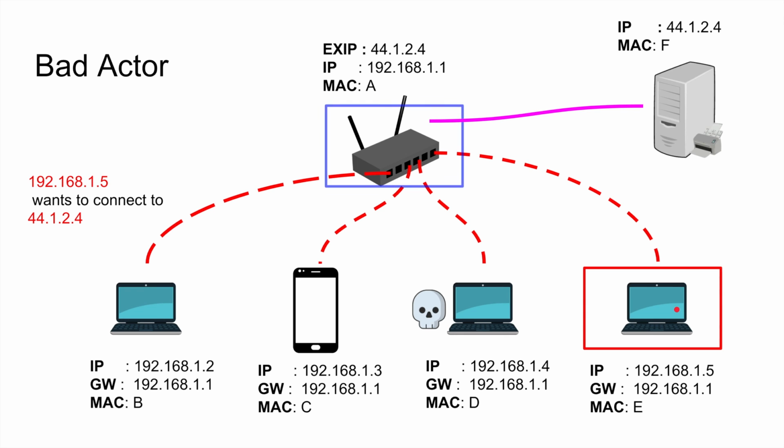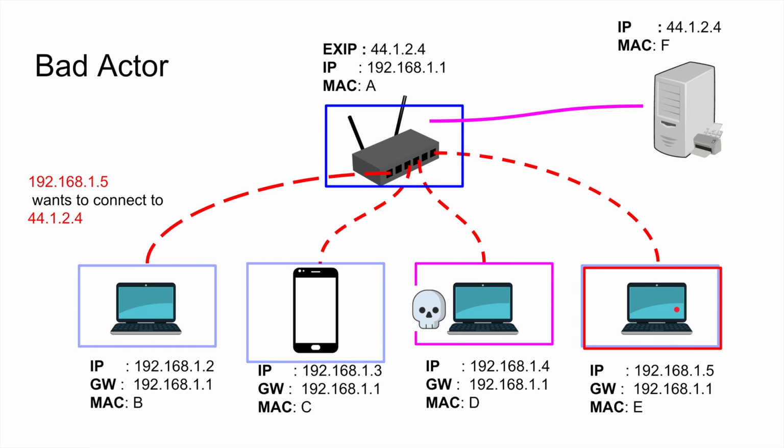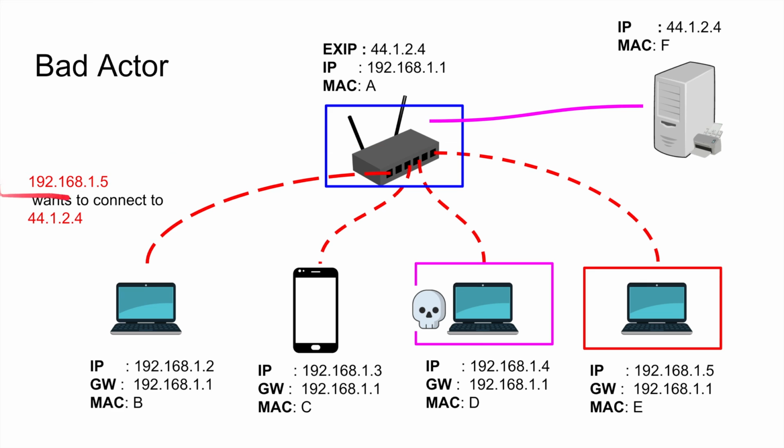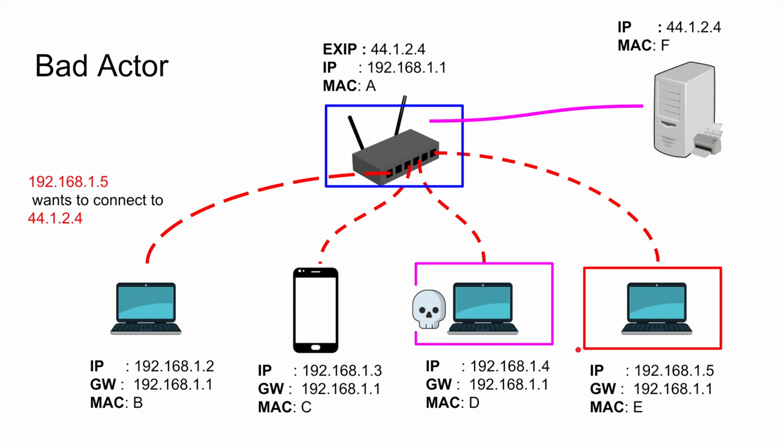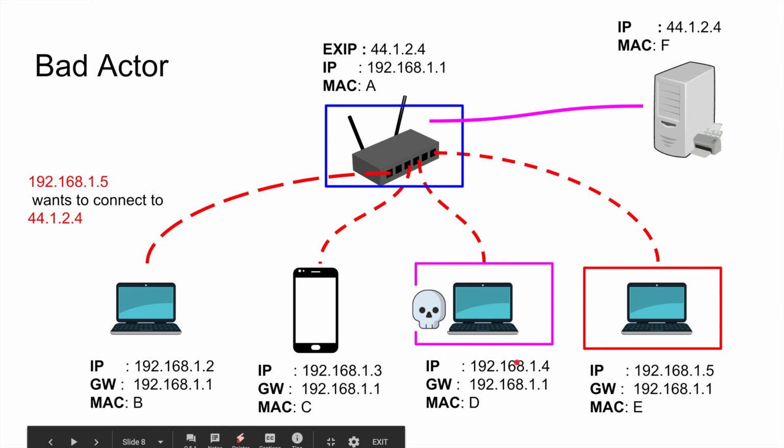I want to send it to 44. This is intended for the gateway, right? But this guy is bad. He just keeps that packet. So your GET request, which is intended for 44.12, addressed to that MAC address, this guy gets it. He opens it up. Or she, right? And then looks it over.